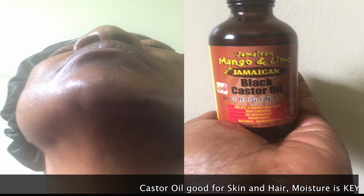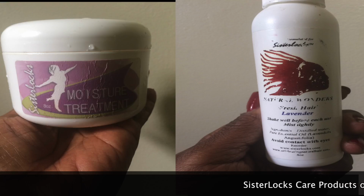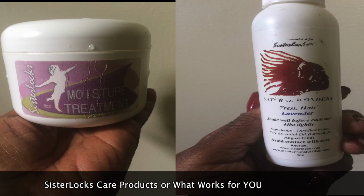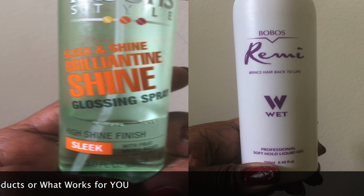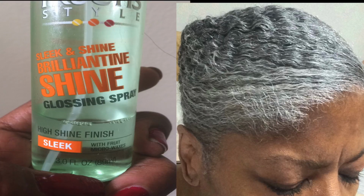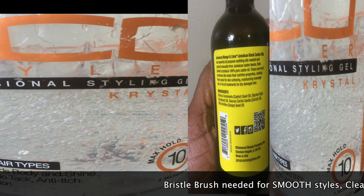I use the castor oil right here, the Jamaican black castor oil, on my skin, my face, my neck, my edges. And I use Sister Lock Care products, or whatever works for you, for moisturizer. And I like that fresh spray to keep it fresh, because sometimes, you know, your hair with the buildup can get an odor to it. Sheen and Wet, I still use that. Those are old school. And you see how white my hair is? You cannot put anything with color on your hair. Eco Style Gel and a bristle brush is my friend.